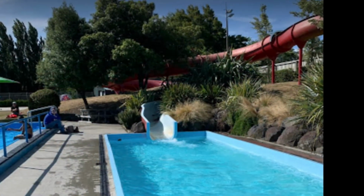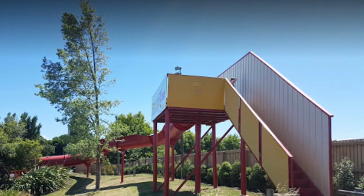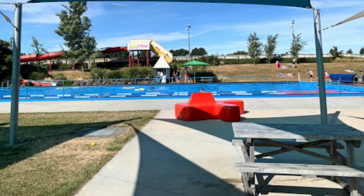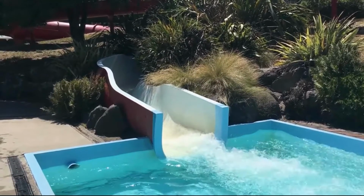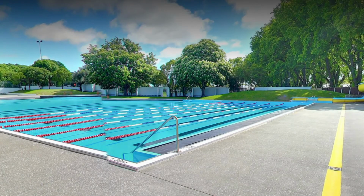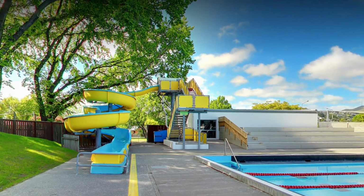Slide. Outdoor pool, they have lap pool, hydro slide and toddler pool.